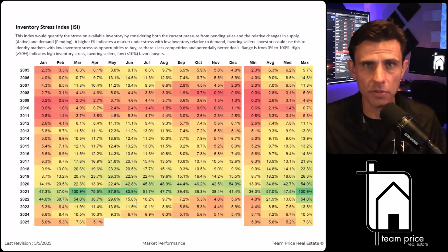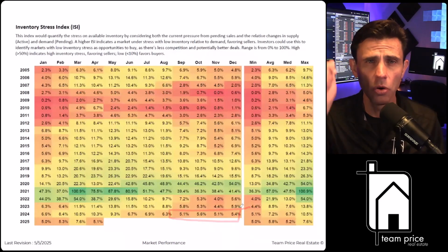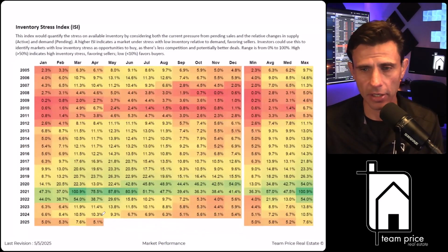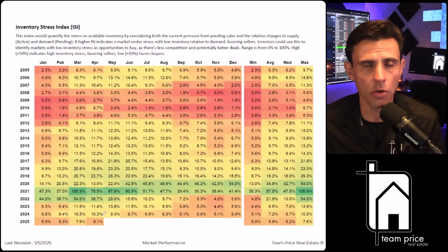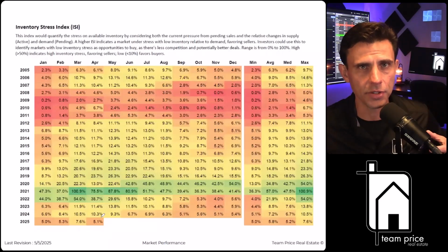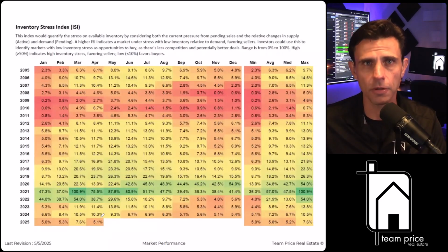And that's the amount of inventory in relation to what's going under contract. With this 5.1, which matches the fourth quarter, that will 100% tell us that we are going to have pressure on pricing over the next 2 quarters. That is a guarantee. That is a fact. This information does not lie. So we know for a fact that prices are going to go down over the next 6 months to 9 months, over the next 2 to 3 quarters, because this inventory stress level is so low. The rate of increase on inventory, along with the rate of decrease on properties going under contract, will provide more stress on the market, and it's going to favor buyers.